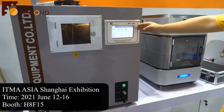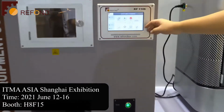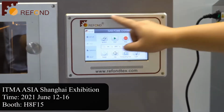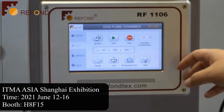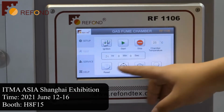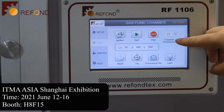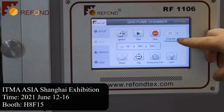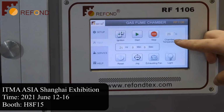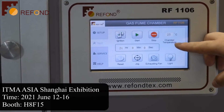You will see this is our touchscreen control. We have English version and also Chinese version. In here, you can control the ignition, start and stop of the test. You can also monitor the temperature inside the chamber. It should be less than 60 degrees according to the standard.